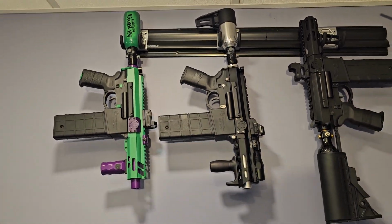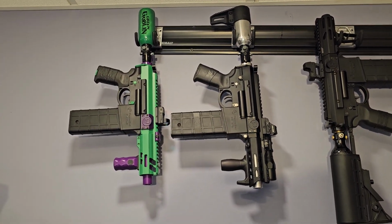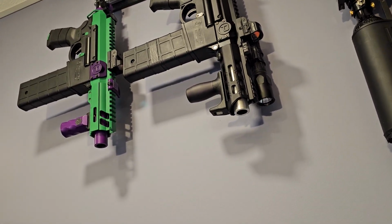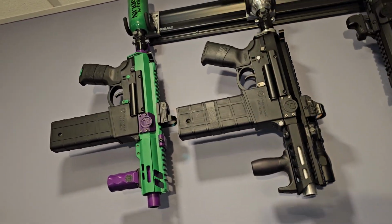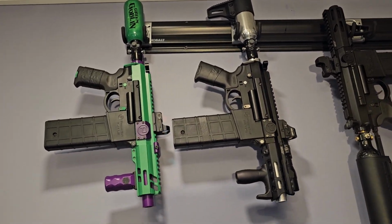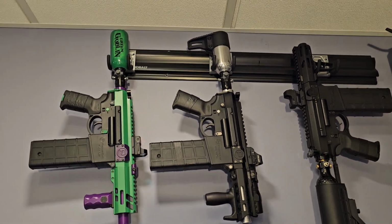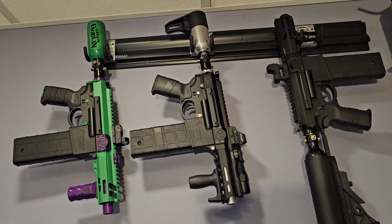But the Silver Tongue Devil, the one beside it, which obviously you can tell which one's the Green Goblin and which one's Silver Tongue Devil. I'm running it at just about 50 joules, and it is the one that I carry the most. I've got a Holosun on it, a G-Series on it. That thing is really, really reliable. Looks really nice. I love it.